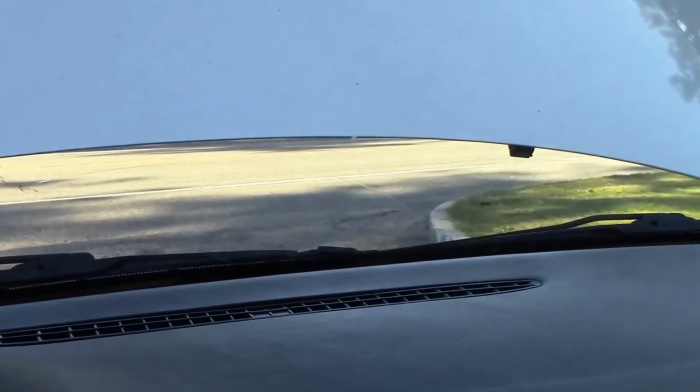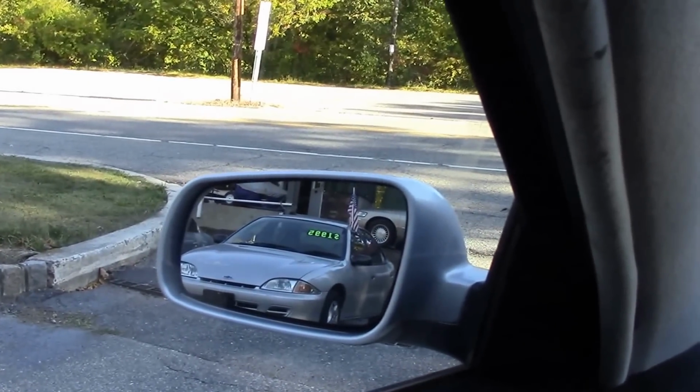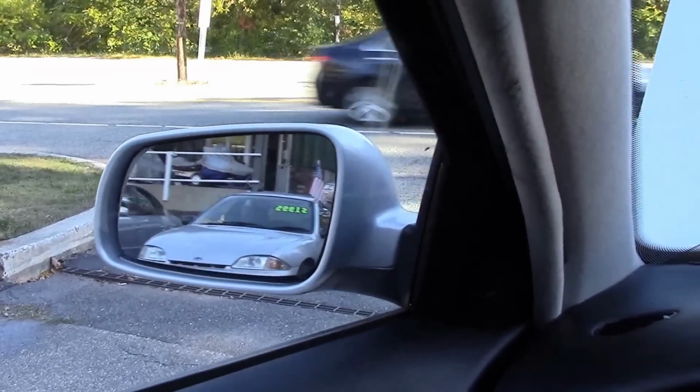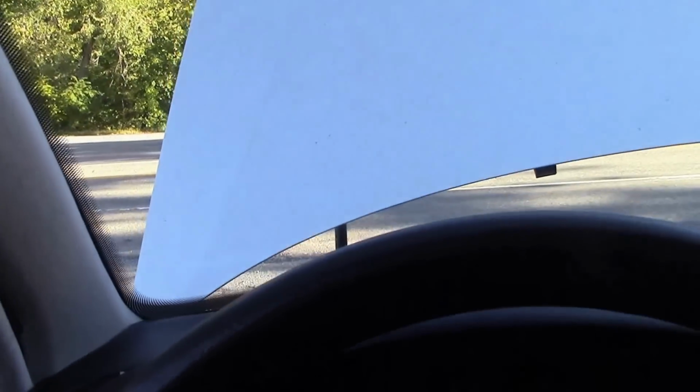Oh, what else can I tell you? It's got cruise control, power mirrors. Let's go right mirror, down, there you go. We'll go to this side. Oh, good news. That's great. The other side works. That's the one you really want to work. This one doesn't. Remember, folks, the car's 14 years old, 181,000 miles. It's not going to be perfect.